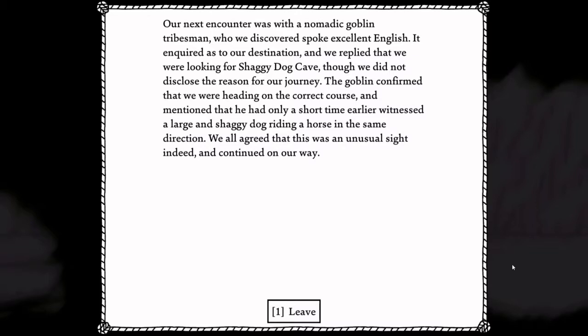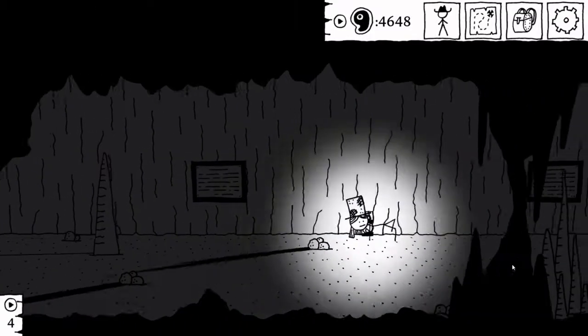Our next encounter was with a nomadic goblin tribesman, who we discovered spoke excellent English. It inquired as to our destination, and we replied that we were looking for Shaggy Dog Cave, though we did not disclose the reason for our journey. The goblin confirmed that we were heading on the correct course, and mentioned that he had only a short time earlier witnessed a large and shaggy dog riding a horse in the same direction. We all agreed this was an unusual sight indeed, and continued on our way.